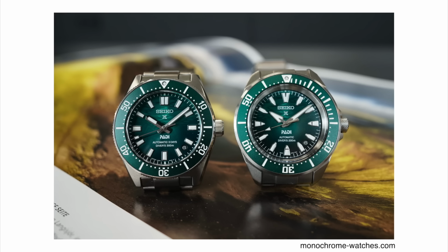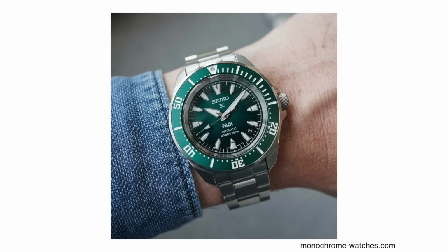And besides this watch, we also got the PADI Samurai Special Edition. This watch comes in an updated Samurai case, 41.7mm case diameter, 12.3mm case height, and about 49.5mm lug-to-lug distance.